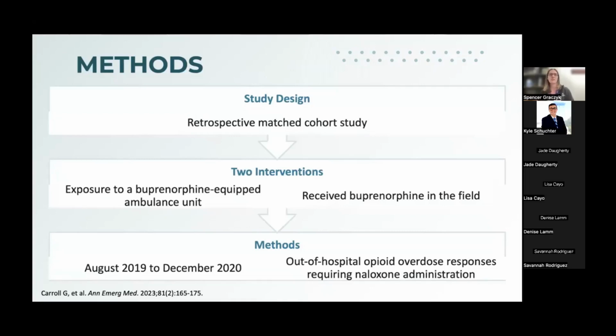First would be exposure to the buprenorphine-equipped ambulance versus the non-buprenorphine-equipped ambulances. As I mentioned, they educated those EMS providers very well and extensively. The second is whether the patient received buprenorphine or not when they were in the field. This was done over the course of a year, looking at out of hospital patients in particular that were in acute overdose and did require naloxone for reversal.